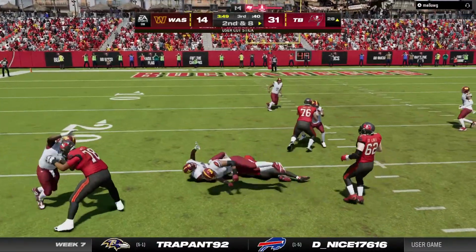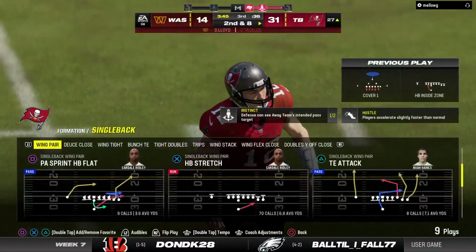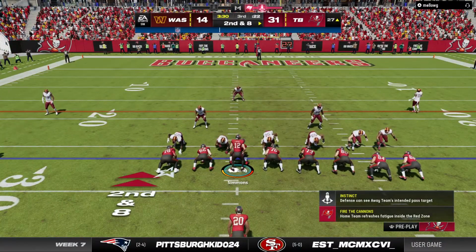On first down, they'll go to the ground attack. And he can only manage to get a couple. 2nd and 8 coming up. This is 2nd and 8. 2nd and 8 at the 27-yard line.